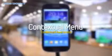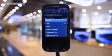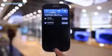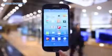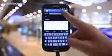Contextual Menu. You can now choose to see the most frequently used apps first when you list them up. You can also see the apps you use most when you attach files to your messages.